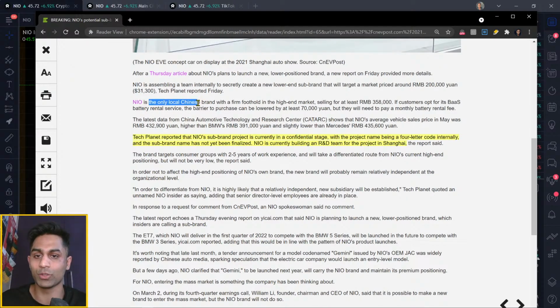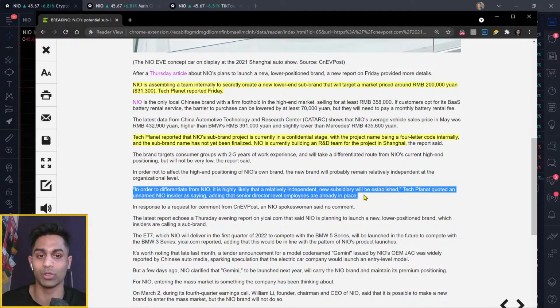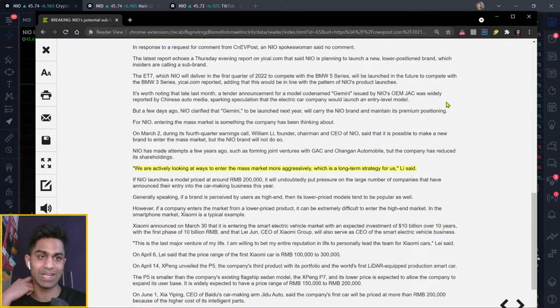So NIO is the only Chinese electric vehicle brand with a firm foothold in the high-end market. And the latest data from China Automotive Technology Research shows that NIO's average vehicle sales price is about $70,000, or I think it was like close to $68,000. And NIO is assembling a team internally to secretly create a new lower-end sub-brand that will target the market price around 200,000 yuan or $31,300, Tech Planet reported on Friday. So in order to differentiate from NIO, it is highly likely that the relatively independent new subsidiary will be established, an unnamed NIO insider said. And reading further, you'll notice there was also a quote from William Li. So we're actively looking at ways to enter the mass market more aggressively, which is a long-term strategy for us, William Li also mentioned. So I think those were the two catalysts for the company.